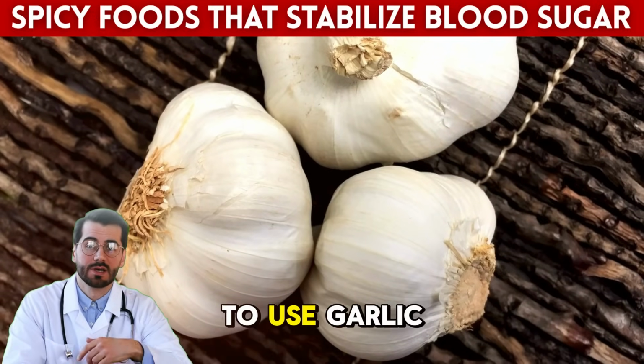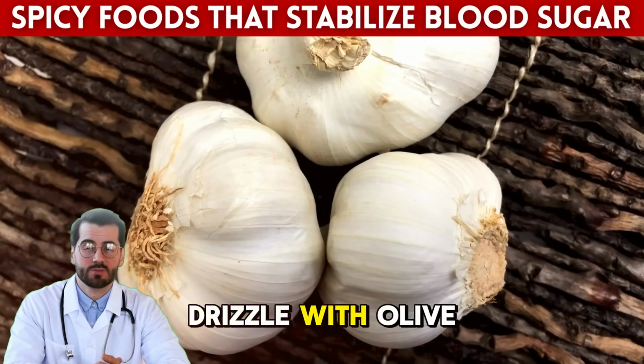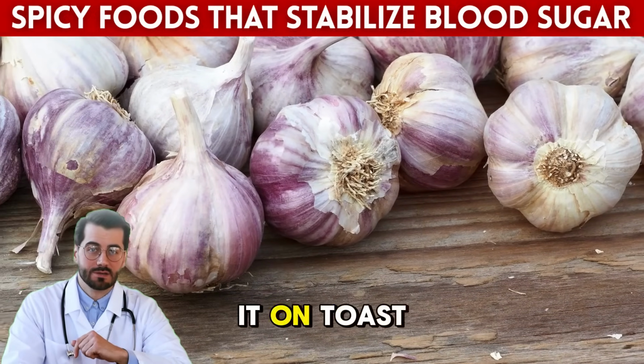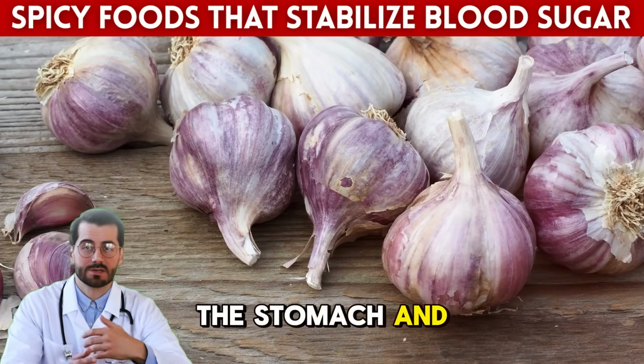One easy way to use garlic is roasting it. Cut off the top of a whole garlic bulb, drizzle with olive oil, wrap in foil, and roast for 40 minutes. It turns soft and buttery. You can spread it on toast or mix it into mashed potatoes. It's gentle on the stomach and delicious.